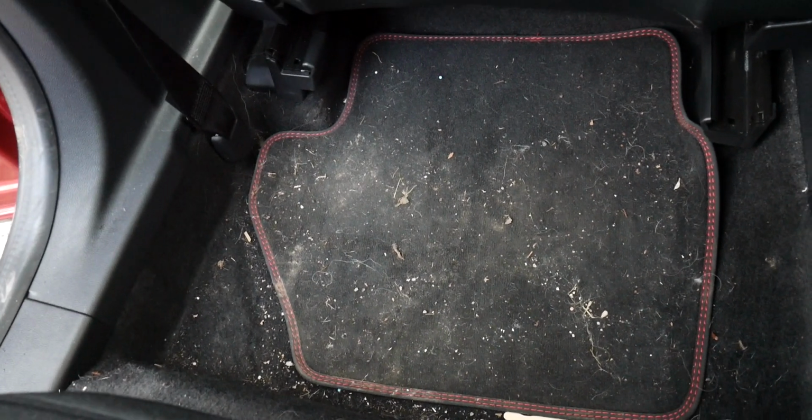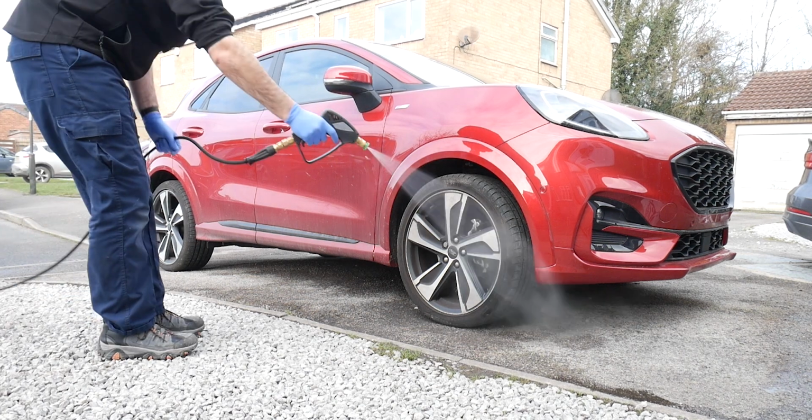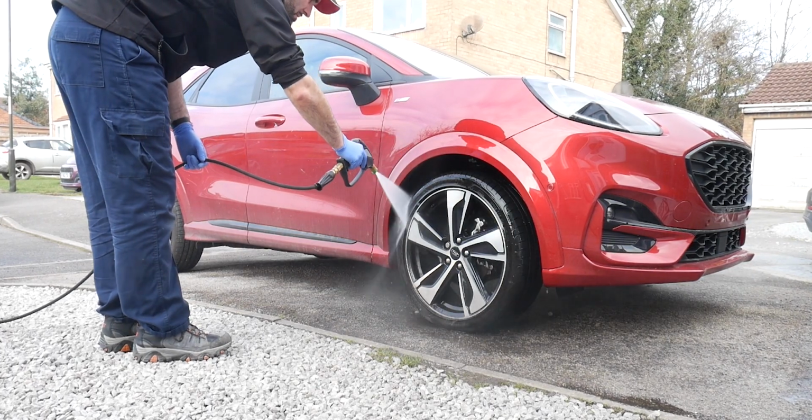So as you can see from the opening shots there, the car's been a little bit neglected. The owner said they've had this from new in September. It's only been washed maybe once or twice since. And they've also got 4 dogs, hence a lot of the dog fur in the car.